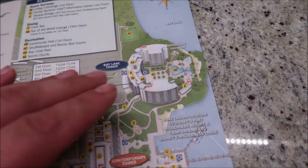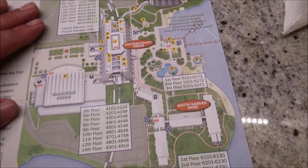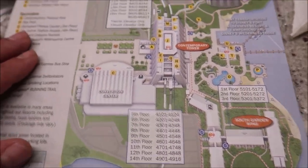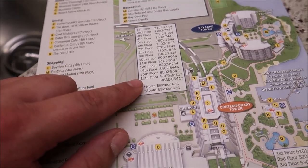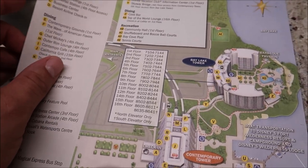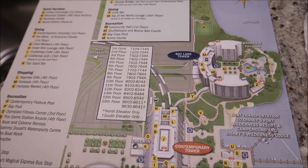Anywho, we're staying at Bay Lake. This is the Contemporary. I did request the highest floor possible, and the highest they could go for me was the 9th. And there are, I think, 16 floors. Yeah, 16 floors at Bay Lake Tower, so you can go pretty high up. I really liked my view though, because I was right in line with the monorail track, and I still got a clear view of Magic Kingdom. So the 9th floor is actually a very good floor.